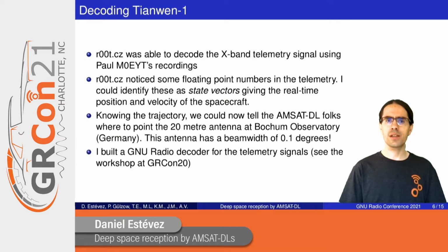And then I paused and said, well, I know what these could be. These could actually be state vectors, because we had 6 numbers in 2 groups of 3. I tested a few things and was able to check that these represented the trajectory of the spacecraft. So knowing this trajectory, we could now go to the AMSAT-DL folks in Germany, who are lucky enough to have access to the 20-meter antenna at Bochum Observatory, and tell them the position where to look for the spacecraft.